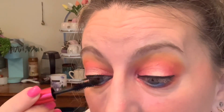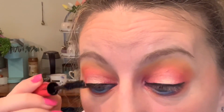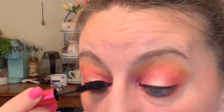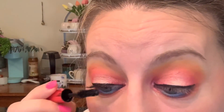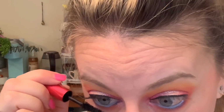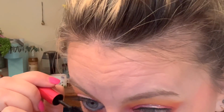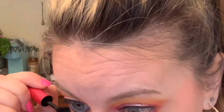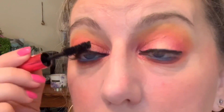So far, the first application's not doing too much for me. It's very light. It is separating the lashes nicely. Maybe if I put a couple more coats on, it'll start to darken up, because I really want to see my lashes. Let's do the bottom. Not doing a lot. I'd say probably a no-go on this.